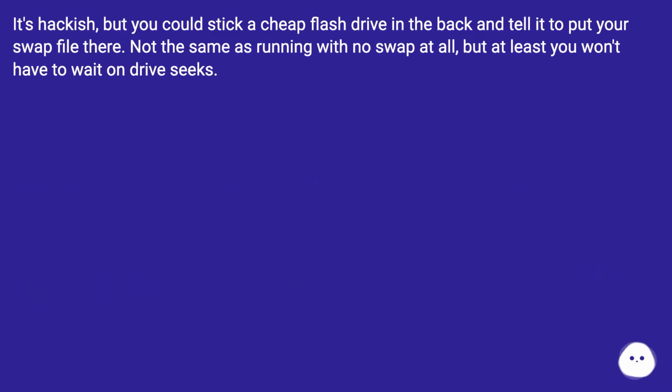It's hackish, but you could stick a cheap flash drive in the back and tell it to put your swap file there. Not the same as running with no swap at all, but at least you won't have to wait on drive seeks.